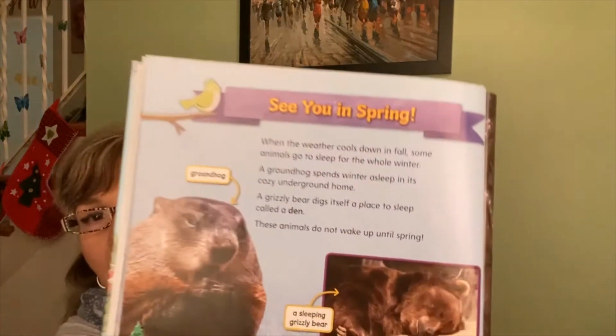When the weather cools down in fall, some animals go to sleep for the whole winter. A groundhog spends winter asleep in its cozy underground home. A grizzly bear digs itself a place to sleep called a den. These animals do not wake up until spring.